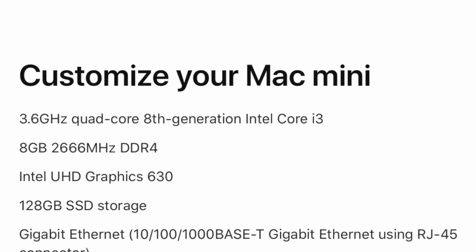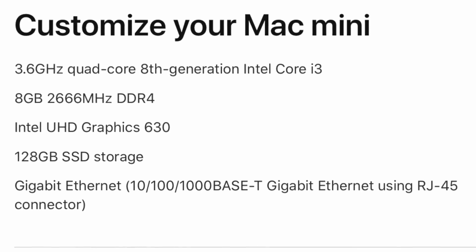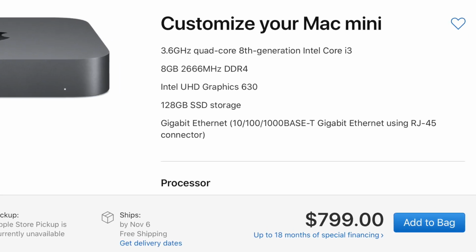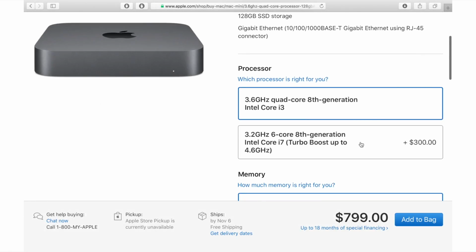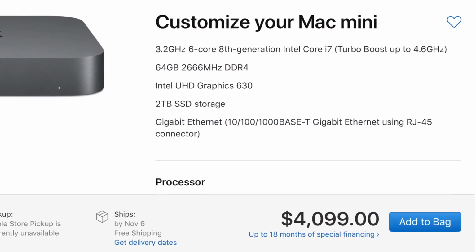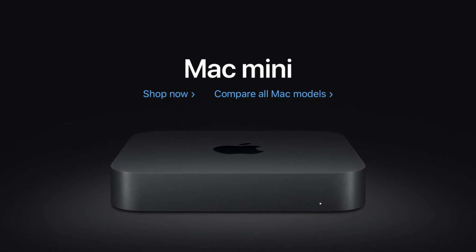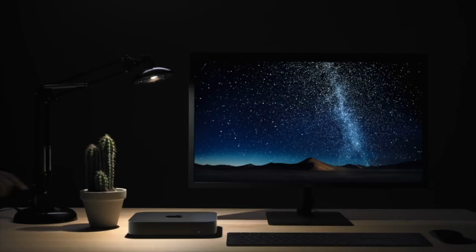The base level Mac Mini comes with a 3.6 GHz quad-core 8th generation Intel i3 processor, 8 GB of RAM, and 128 GB of PCIe-based SSD storage, and retails for $799 US. For a fully maxed out Mac Mini, you can get a 3.2 GHz 6-core 8th gen Intel Core i7, 64 GB of RAM, with 2 TB of SSD storage for $4,099 US. So there's lots of options, from something simple for everyday use like an entertainment center, to a machine that can be used by the pros. The new Mac Minis are available to order today from Apple and will be available on November 7th.